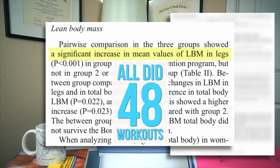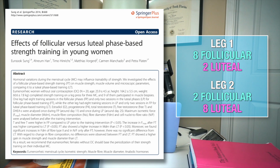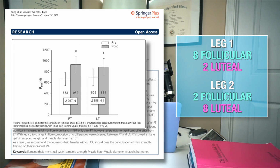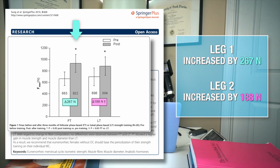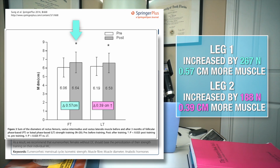Even more impressive was a study in 2014 by Sung et al. It had women unilaterally train their legs with a leg press and a single leg bodyweight squat over the course of 3 menstrual cycles, so 3 months. They had one leg do 8 workouts in the follicular phase and only 2 in the luteal phase, and the other leg do only 2 workouts in the follicular phase and 8 workouts in the luteal phase. As expected, legs that did the most volume in the follicular phase gained more strength measured by maximum isometric force and an increase in muscle cross-sectional area than that in the luteal phase, even though total volume was matched.